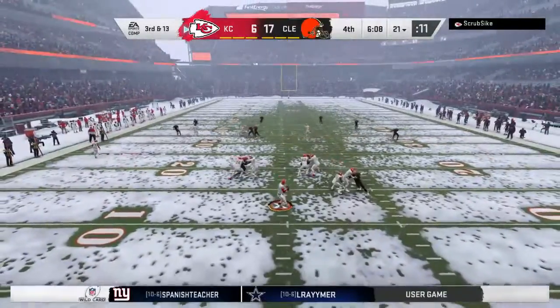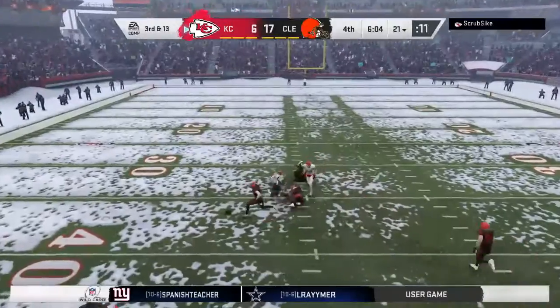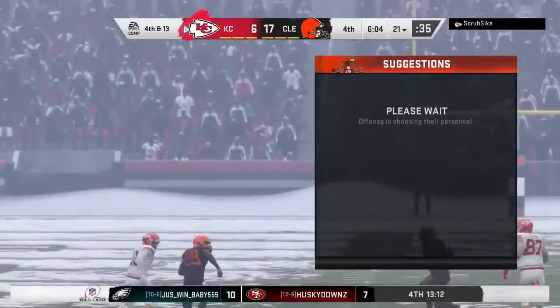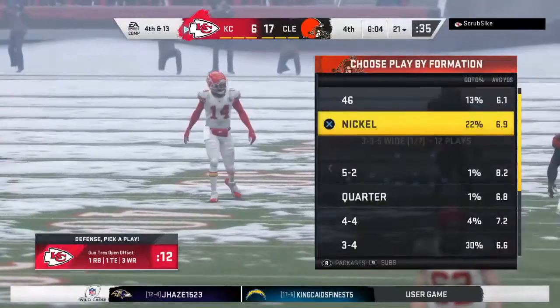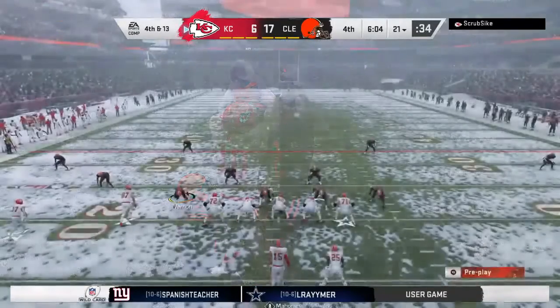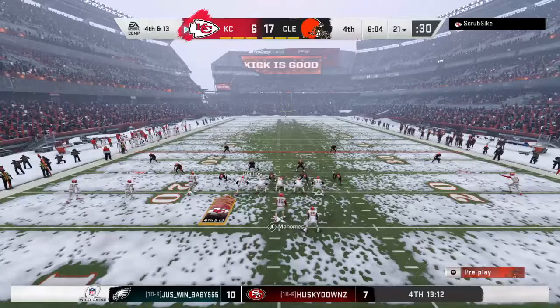On 3rd and long, it's Mahomes. And going deep for Hill. And unable to connect. Incomplete. Now give them credit. They took their shot, but it's going to bring up 4th down. This defense is continuing to contest every deep ball that is thrown downfield. And, look, it doesn't matter whether you're playing man or zone. Eventually, that becomes man on man, and you've got to trust yourself and go up at that moment of truth and make a play on the football.